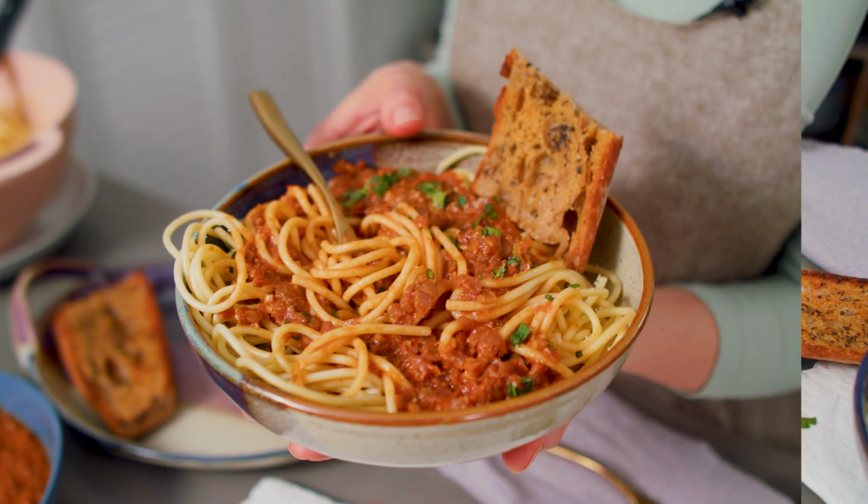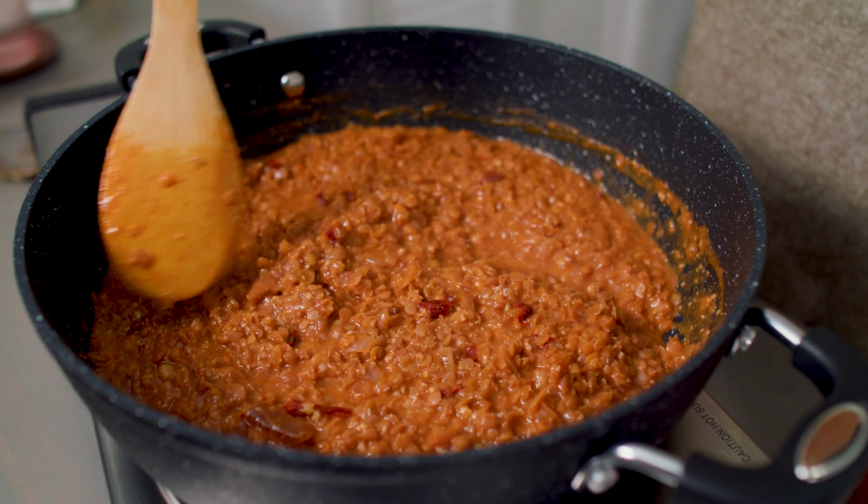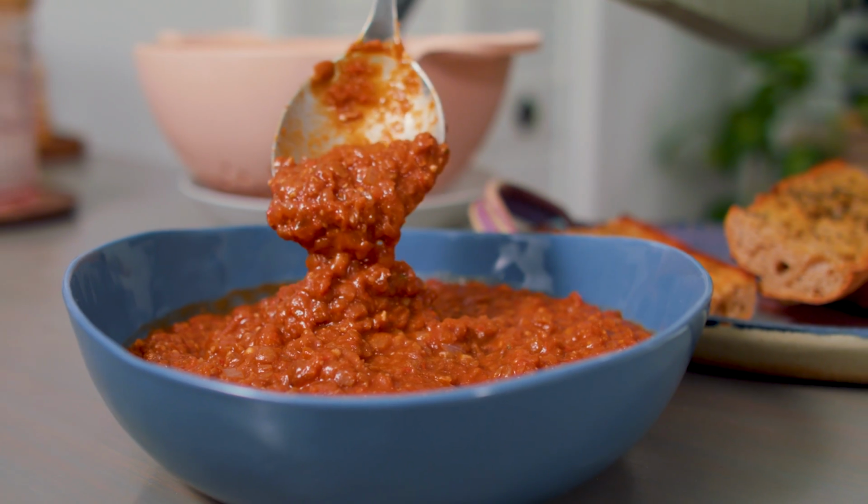It's a great recipe for when you think, ooh, it's 5:30 and I haven't started dinner, what can I make? Throw some pasta, some lentils, some toasted walnuts, tomato sauce, bang, delicious.